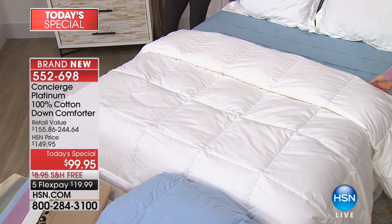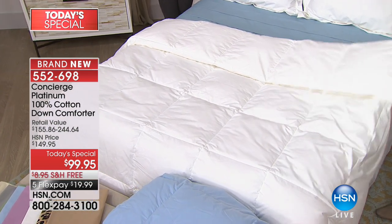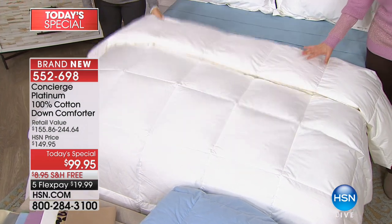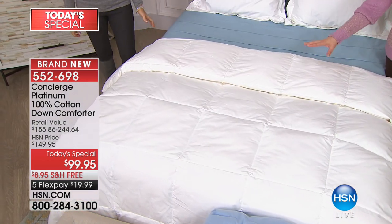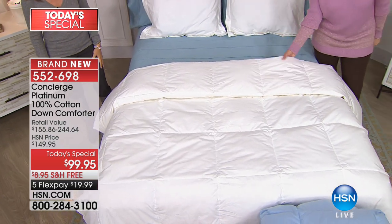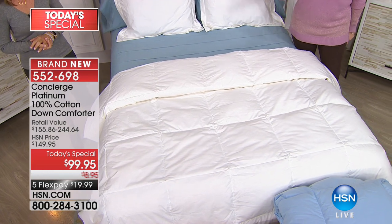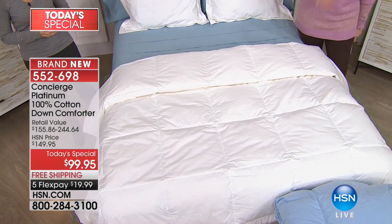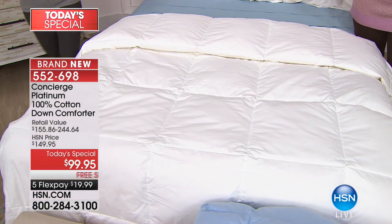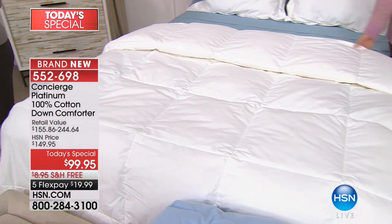Okay, so 5,400 of these have been picked up under $20 for you to have a luxury down comforter. This is what separates this as a luxury down comforter. It is hypoallergenic, and it is also 100% cotton on the outside. That's a big deal. Not that we don't like microfiber, but when you go to down, you're getting that natural breathability.